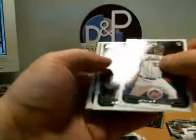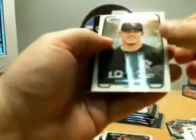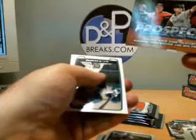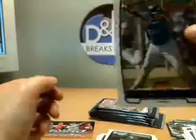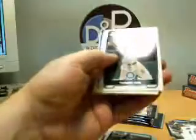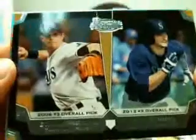Dominic Leone, Jeremy Hefner, Hisashi Iwakuma, Tanner Sheppers Chrome, Zach Eisler Chrome. There's a prospect challenge. Make sure each of you get at least one of those. Austin Schatz and Brian De La Rosa. Still waiting for the autograph to come out. Taylor Ard, Cole Calhoun, dual, Longoria Zunino. What's this? Mike Morin from the Angels, refractor, Jose Barrios, Chrome, Alfredo Rodriguez, and Avery Romero.